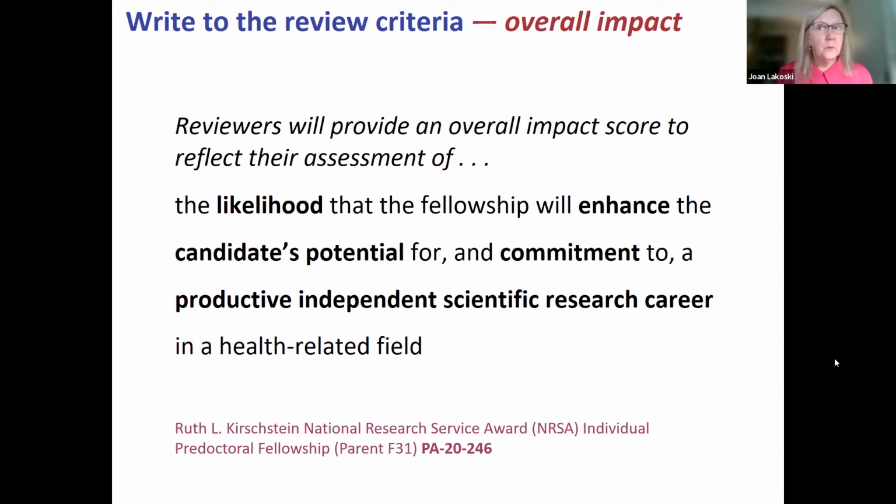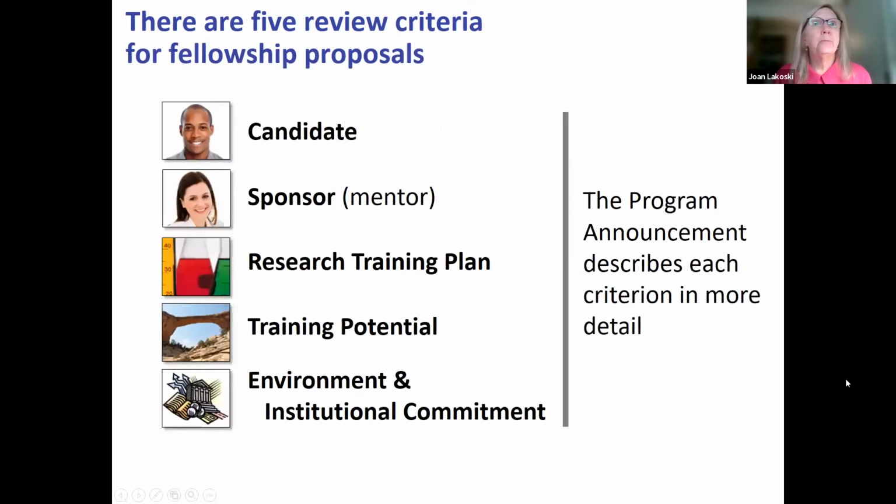Now, it's not saying what kind of research career. Maybe you'll head off to industry. Maybe you'll head off to the government or work for the FDA or the CDC, or you might be an academic researcher, or you might teach in a small college. The importance is that this fellowship is going to make sure you're progressing and ready to become committed to including scientific research in your career aspirations.